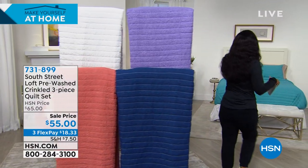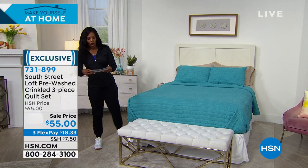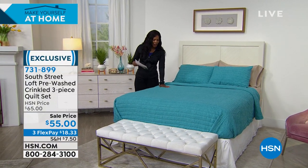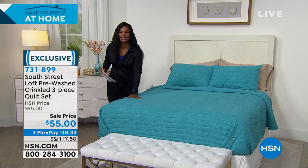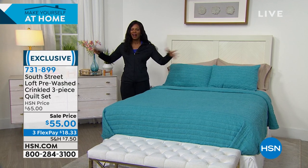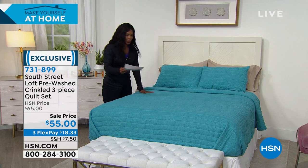In front of the blankets, let me start here with our South Street Loft pre-washed crinkled three-piece quilt set. Oh my gosh, it feels so good. It does feel like that already lived-in feel. You know how you have a favorite t-shirt or pair of jeans and you've washed them 100 times and you're like, that's how I like them. That's what this feels like.